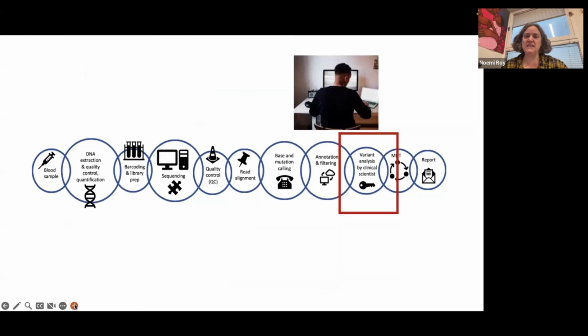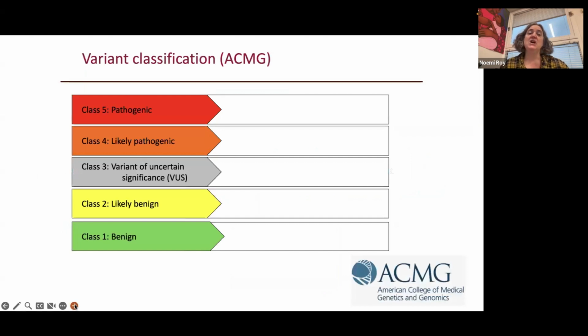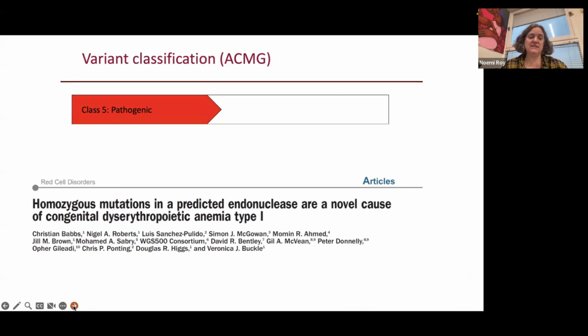So what happens in this mysterious step of variant analysis by the clinical scientists? Well, what we do is we have to make a decision on how likely it is that the variant is pathogenic. And we use the American College of Medical Genetics classification, which is class 5 is pathogenic, and that means it's been published and there's some validation data to show us that there really is an impact of that variant on the gene, on the protein, sorry. Then we've got our class 4, which is likely pathogenic. So what do we mean by that? Sorry, class 5, that's the published ones.